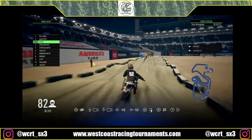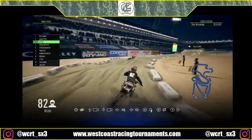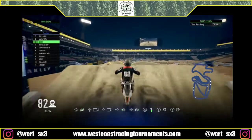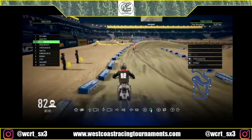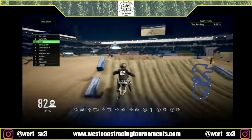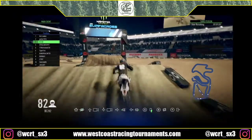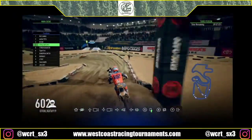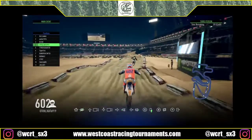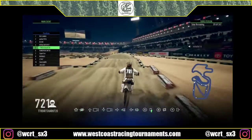Kind of lost a little bit of time, but see if he can gain some time here. Seems to be really quick through this roller section. He's found the rhythm. And OTR now getting a good line through that section. You can see him catching up to the back of BC in his rear view mirror. BC just trying to hold him off while gaining some time on Parker, but Parker just pulling away a few bike lengths.